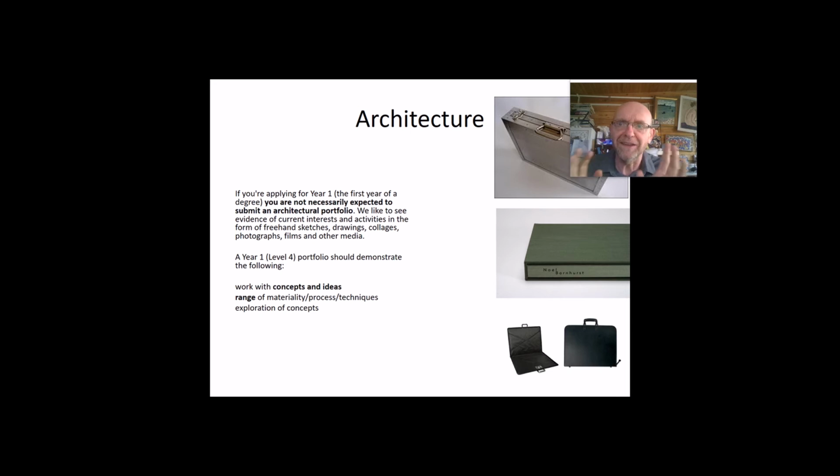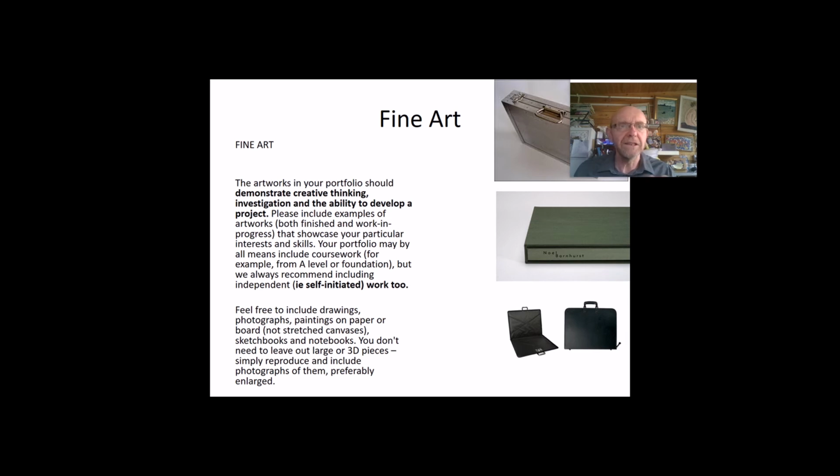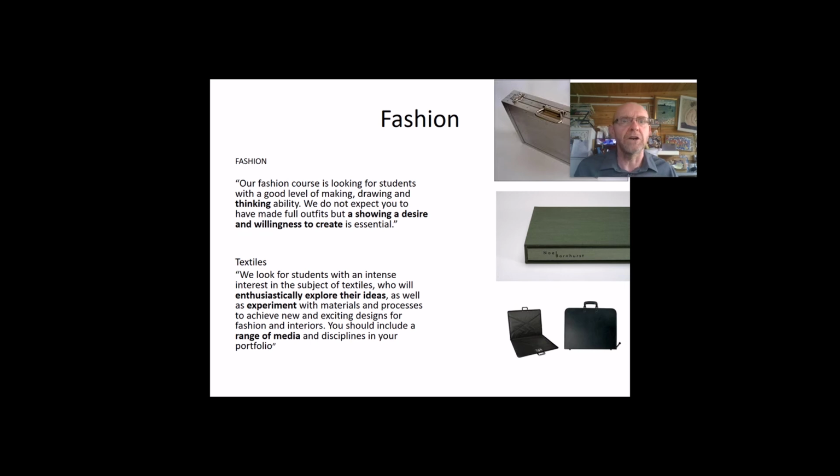Yes, you might have done that, and that's great, but it's more that you're using those different media to explore the world in 3 dimensions. Similarly, in fine art, tutors like you to demonstrate creative thinking, ability, investigation, the ability to develop a project. And also they highlight in their request: include your coursework, but also include self-initiated work too. So that's really important. I've said that already, but include work you did outside of school or college.